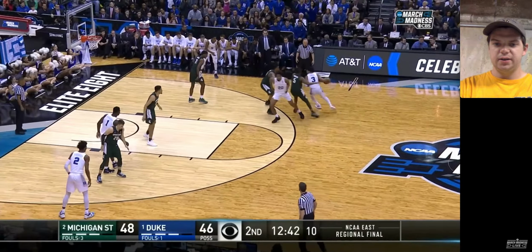Like to see him get in his stance a little bit earlier on that possession, or on that little pass to Trey Jones. So again, look at Winston just pushing the ball up the floor and getting Michigan State right into their offense.